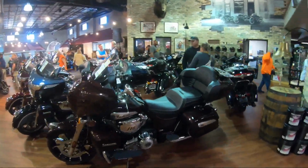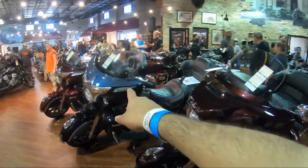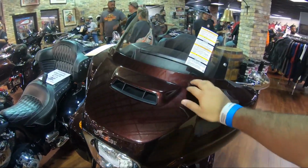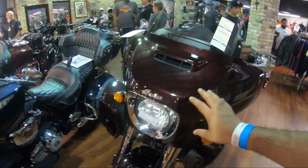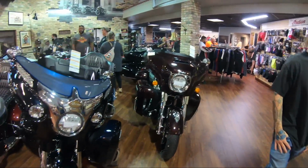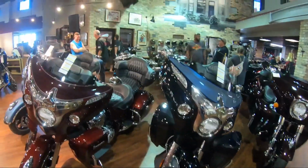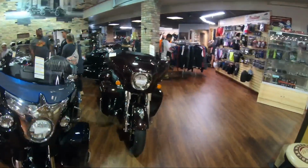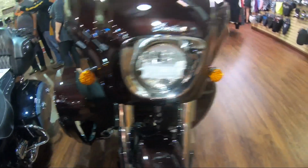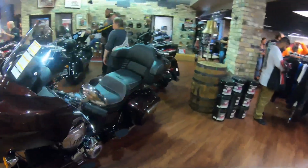Out of all the ones that they have here, even though that two-tone looks very nice, this maroon, or a very dark maroon with the gold flake paint, looks incredible. This one starts at 30,749. This is going to be a little bit cheaper at 32. But if you ask me, this is just the top of the line here. As you see over here, it's going to give you inlets to allow air to go in. This comes with everything that you can ask for.